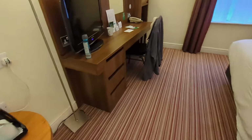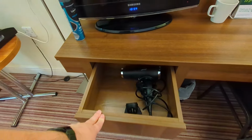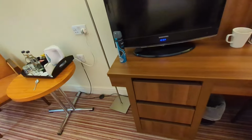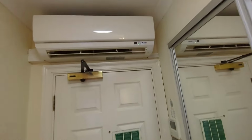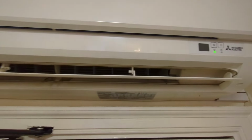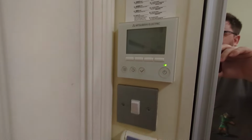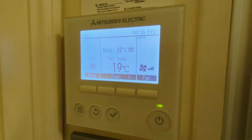Taking a look at the storage options, we came with a hairdryer in the top drawer. There was nothing in the bottom 2 drawers. And we had air conditioning in this room, which worked absolutely fine and was nice and quiet. Controlled by this panel here. Set it on 19 degrees, just how I like it.